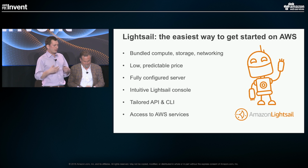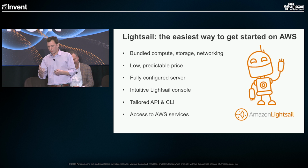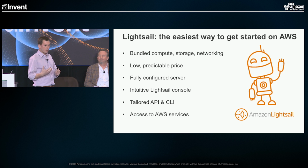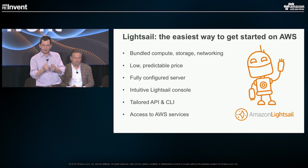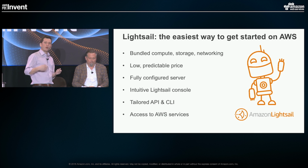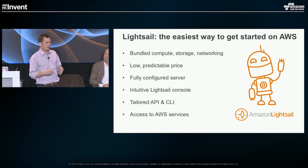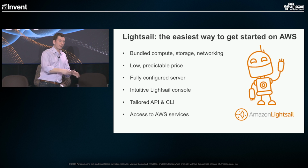And that's why within Lightsail, we offer distinct plans that bundle together the resources and services that you need in order to get going with your environment. So in all Lightsail plans, we include compute. So we include an instance. We include storage. We include networking. And we do that at a low and, most importantly, very predictable price, month after month after month. So with a couple of clicks, you get that fully configured server with the environment already set up. You can choose from a dozen different pre-configured distributions so that you don't have to even spend time configuring your server itself.